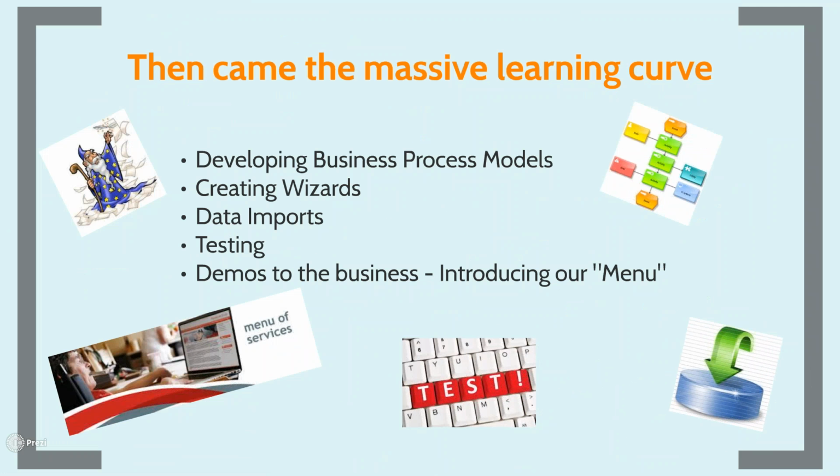And then, my gosh, came a huge learning curve for me and my team. We were looking at business process models, we were looking at wizards, and we were looking at how we could import data that existed outside. So we use Landsweeper as a discovery type tool, and looked at how we could import and accept bits of that data into Supportworks to help us provide a much more rounded ITSM tool.